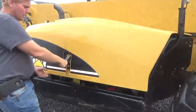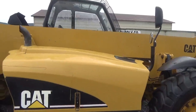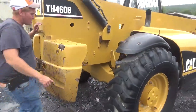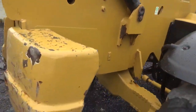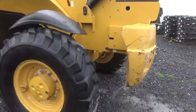Hood's not all busted up. Hood gets down, it latches. Fiberglass panels are not all busted up. Rubber's going to be about 75%. All tires are matched. There was a panel missing right here. We had to get one made for it. Something had been taken off and that's been misplaced. But all the paint is original on the machine, and they are 14-24s.